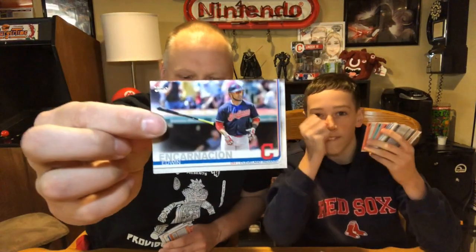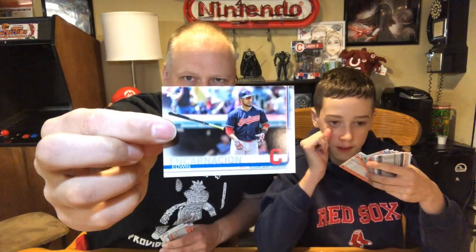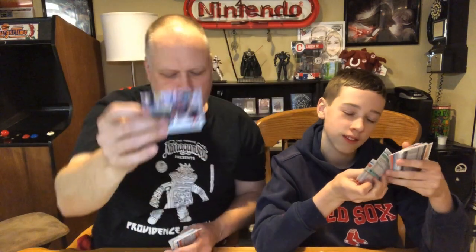You got Bogarts. Wow. And that's actually a nice action shot as well, so it's a 2-for-1. 2-for-1! And I got Edwin Encarnacion, who's no longer on the Indians. But this is a great photo right there, folks. He's tossing the bat aside after hopefully hitting a home run. Hopefully. Yeah. So that's cool. The whole bat's in there. They didn't crop it off.